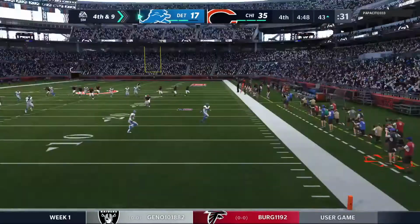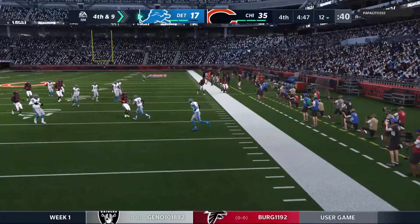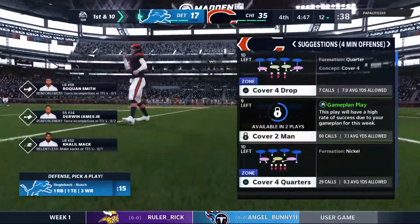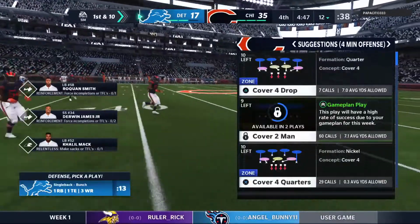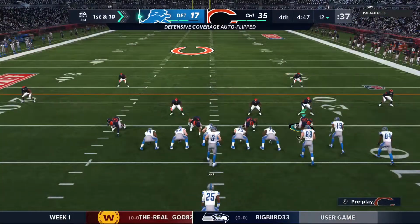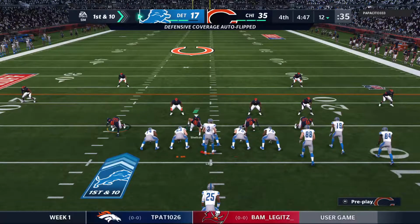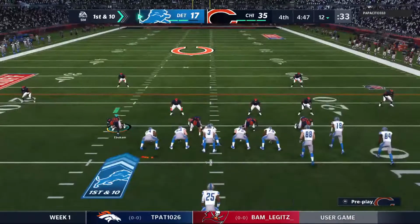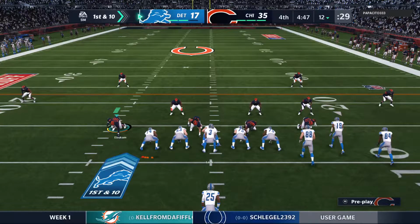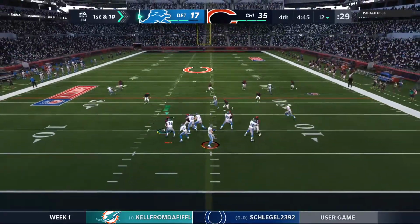So they're forced to punt on fourth as this one's away. And this will be out of bounds at the what here? The 12-yard line. The Lions offense ready to kick off their next drive. Even though they were able to force the punt defensively, still a big hole to climb out of, especially at this late stage of the contest.